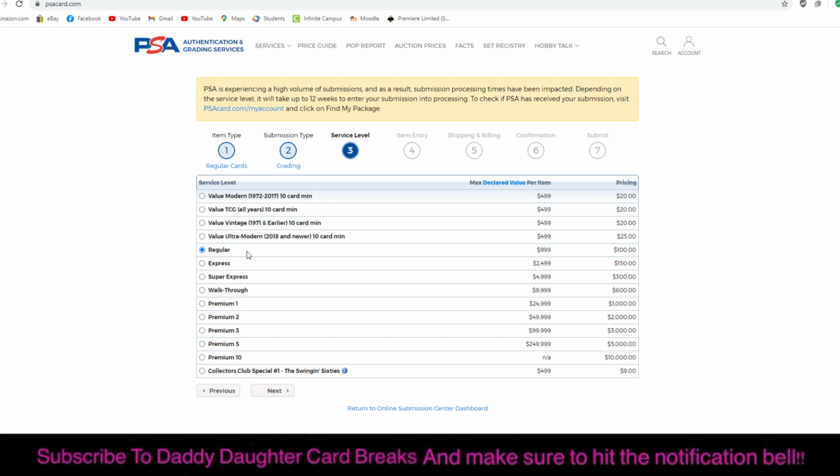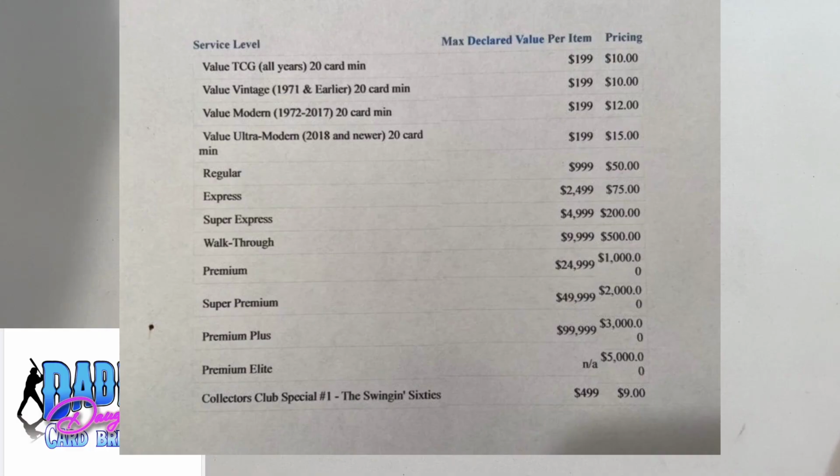Now, you don't have to have a membership to PSA to send cards in. Anybody can do that. But the regular service here, as you can see now, is $100 per card, whereas just last month it was $50 per card.